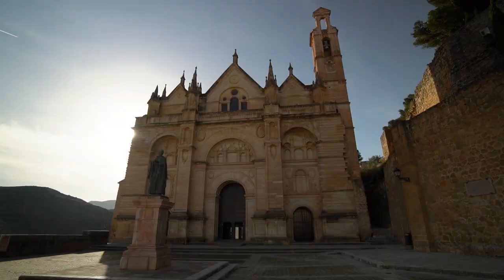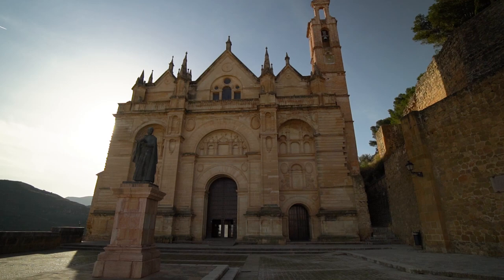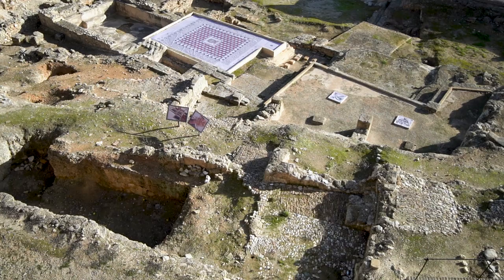Right next to the Alcazaba is the Real Colegiata de Santa Maria, and also you can see some Roman baths from a viewpoint. There's beautiful views from up here. You're on top of the city, so lots of little overlooks to see the cute little white houses in the town. So this is a must-see when you're here in Antequera. We're gonna go into the Alcazaba now and show you what that looks like.